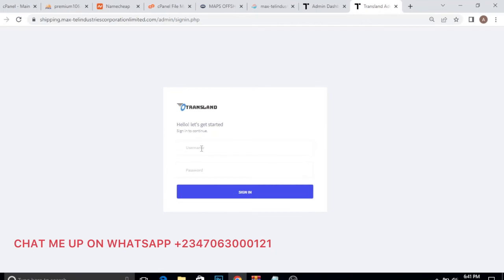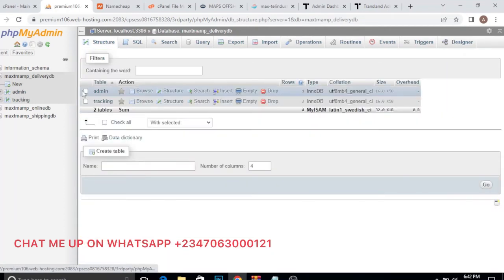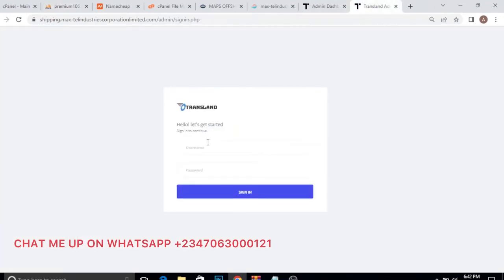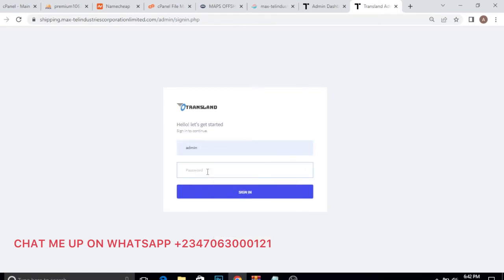All right, so let me quickly show you how to retrieve the admin password. Just come over to your PHP admin, click on it, then double click on the admin. You can see this way, you can view your admin username and password, so you can go ahead to edit this. So that's how you log in or retrieve your admin details, right?